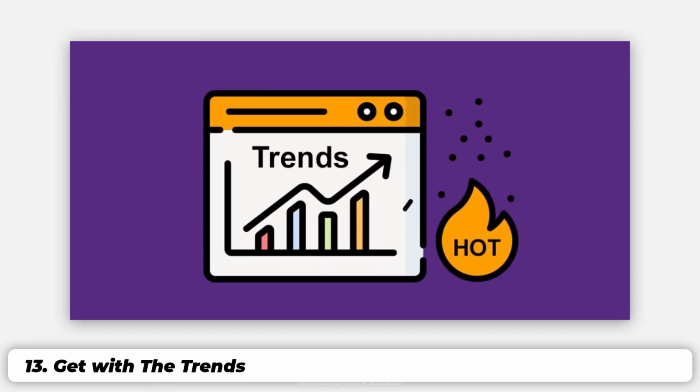Number 13, get with the trends. Trend forecasting is a useful skill that clothing brand owners can learn. It's basically predicting upcoming trends and doesn't actually sound as hard as you think. By nature, people are sheep and they'll copy each other to fit in. Use this to your advantage and launch products for those trends, as people will always look for substitutes, which all depend on design and price.